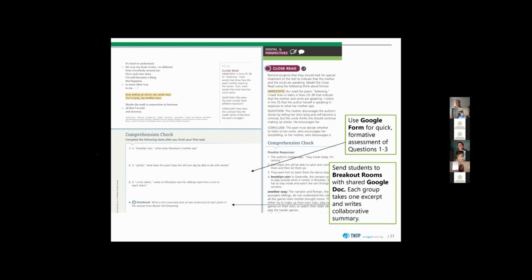Okay, so that is a quick model. All of the adopted materials that your districts have selected have some version of close reading as a part of them, and structure it in slightly different ways, but there are similar models in all of your materials. They give you the rich, complex text that you're using and the questions and scaffolding to provide students. But in this moment of a hybrid and virtual world, they don't necessarily give you how to translate that to your virtual classroom. And so that's what we're going to spend some time doing in our groups.